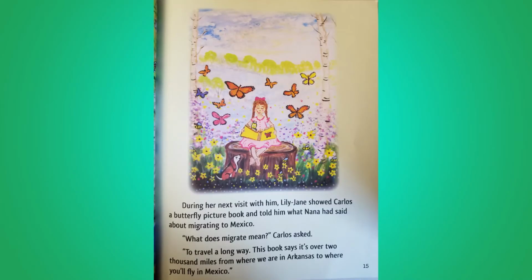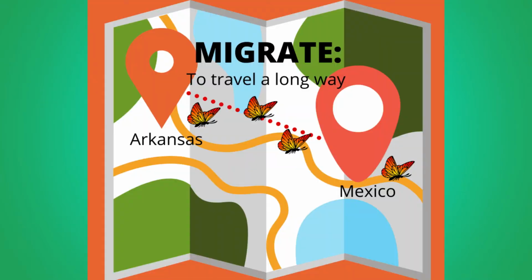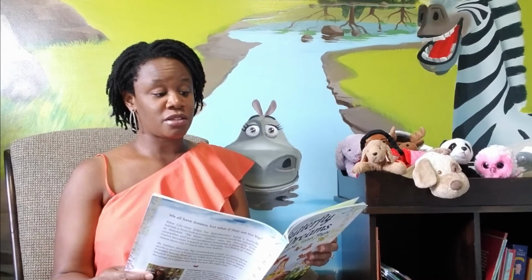During her next visit with him, Lily Jane showed Carlos a butterfly picture book and told him what Nana had said about migrating to Mexico. What does migrate mean? Carlos asked. Maybe you're asking that too. To travel a long way. This book says it's over 2,000 miles from where we are in Arkansas to where you'll fly in Mexico. That's a long trip. Carlos didn't believe it was possible.